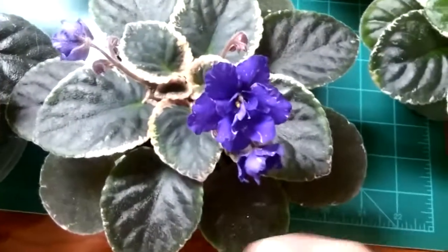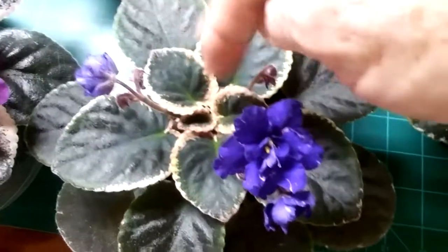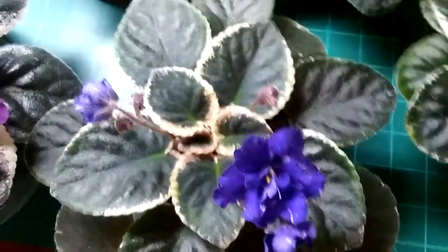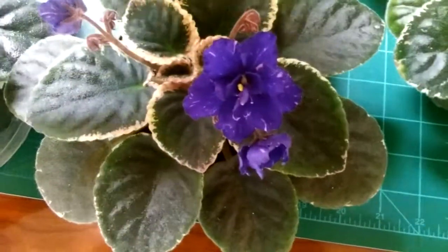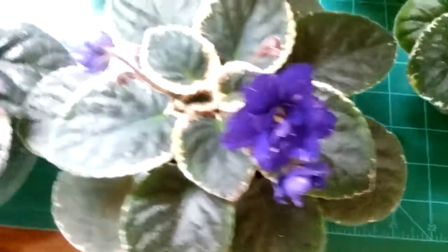This was one I also showed before called Cajun Drama Queen. It has what's called a Tommy Lou variegation, TL variegation, around the edge perimeter of the leaf, and if I shade the lighting on this one, this is more of a beige colored variegation, kind of a pinkish color.